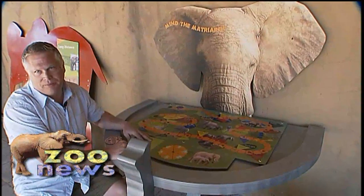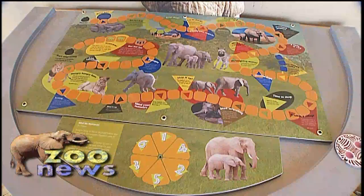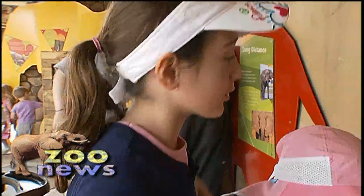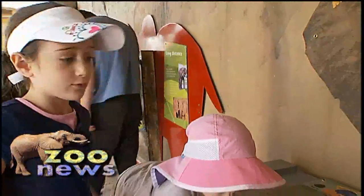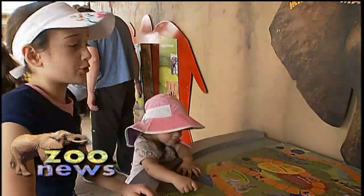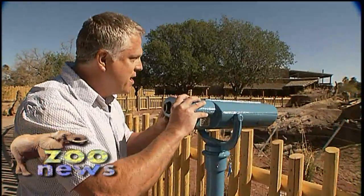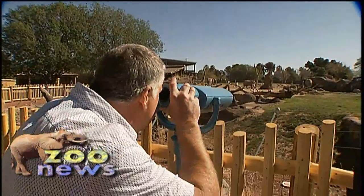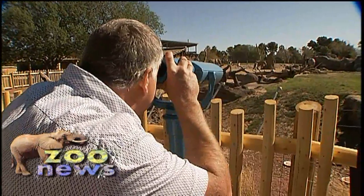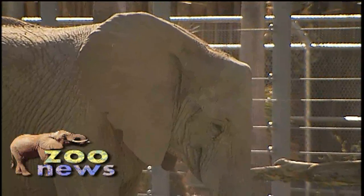So here we have a game designed around the idea of how elephants migrate. It's a mama and a baby, and they're trying to get on their journey all the way to here, where they're safer and more protective. Here we have a viewing scope, and this is really a fantastic interactive because when we look inside, we're able to dial right into the elephants and look at their facial expressions and how they interact amongst themselves.